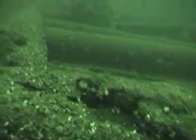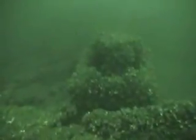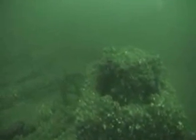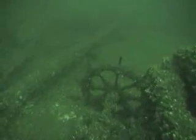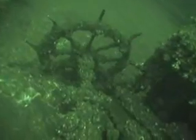Here we have one of the pulleys that was used to hoist up the sail of the ship. What looks like little faces was used to hold the rope down to the ship that connected up into the sails of the ship. Here we have the ship's steering wheel. You can only imagine the poor soul that was trying to pilot the ship through the storm, trying to get everybody on board to safety.